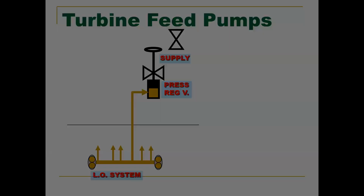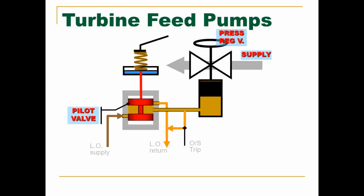All right, so let's look at the lube oil. It's a little bit of a system here, I will admit. There are a couple of things going on here. We have our steam supply. We have a pressure regulating valve that is regulating the pressure going into the turbine. We have our overspeed trip right here. We have our lube oil return, which returns any of the lube oil back into the lube oil sump, the lube oil storage container. And we have our lube oil supply coming out of our lube oil pump.